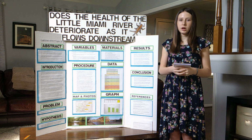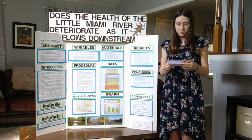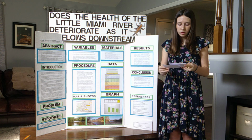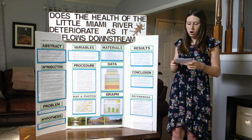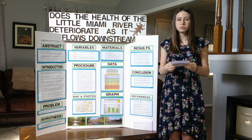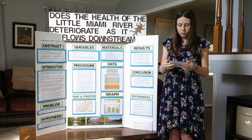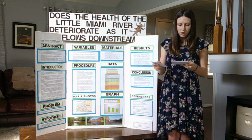I started to research how I could measure the health of a river, and I kept coming across the use of macroinvertebrates. I found out that different types of macroinvertebrates have different tolerance levels to aquatic pollution. For example, stoneflies and mayflies, this is a mayfly, are sensitive, group 1. Netsmen and caddisflies are somewhat sensitive, group 2, and leeches are tolerant, group 3, the worst macroinvertebrates you can find in rivers. You can calculate a pollution tolerance index score based on the presence or absence of certain insects.